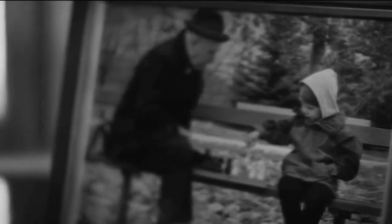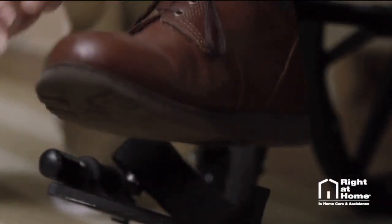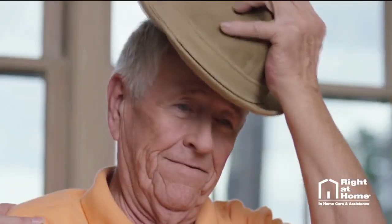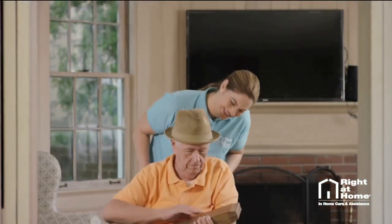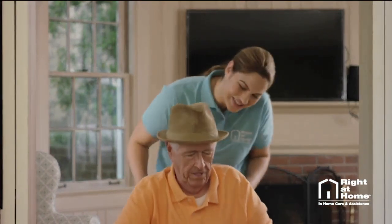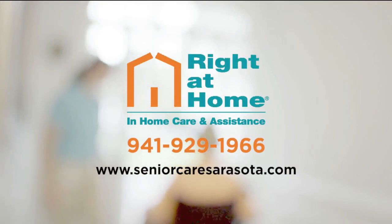Just because someone grows older, does that mean they have to grow apart from their friends or from the things they love to do? With Right at Home, it doesn't. Right at Home's professional team thoughtfully selects caregivers to help with personal care, housekeeping, meals, and most of all, staying engaged in life. Oh, thank you, thank you. You're welcome. Are you ready to go? Oh, I sure am. We can provide the right care right at home.